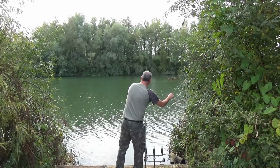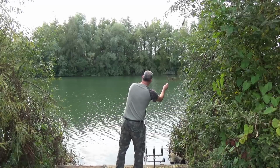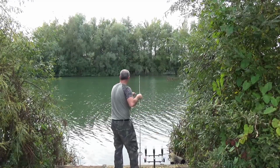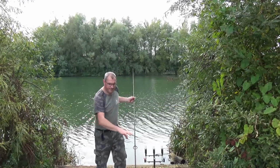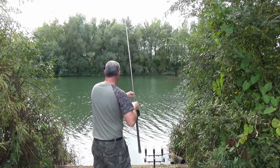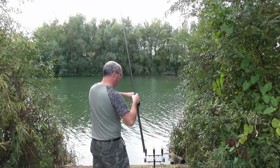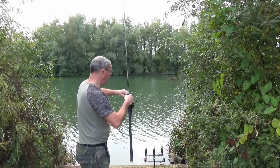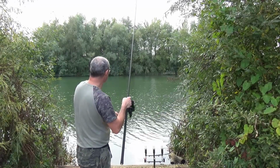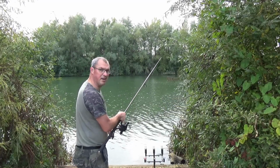Oh, hey ho, it's out there. Like I say, these PVA bags are only going to fish for a few hours anyway, because once I've tied up some more PVA bag hook links, I'm going to change what I'm doing at the hook end anyway.